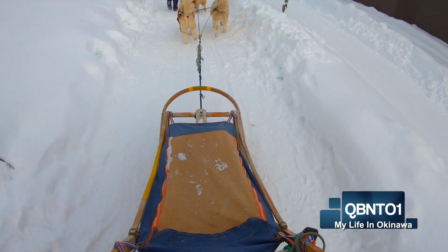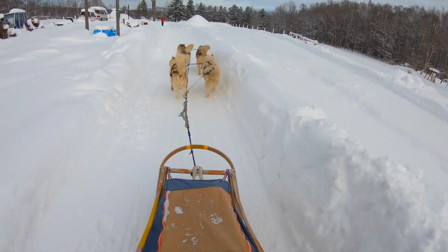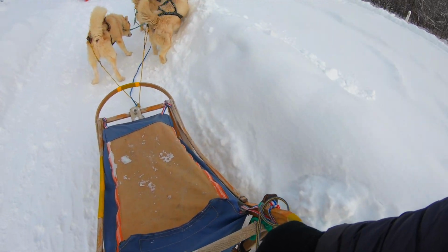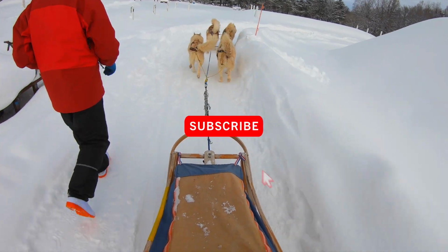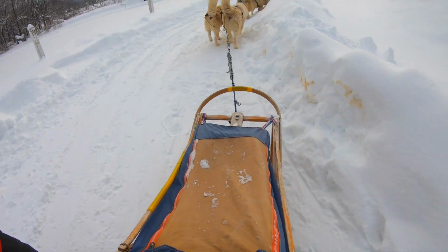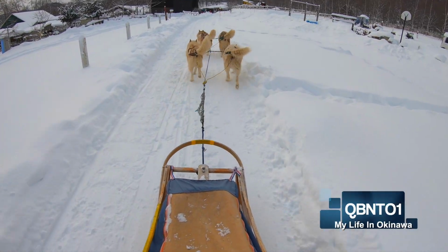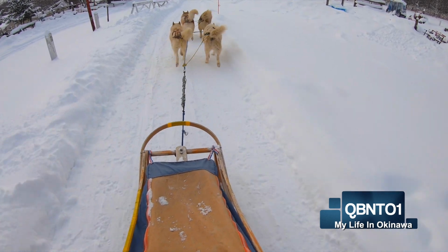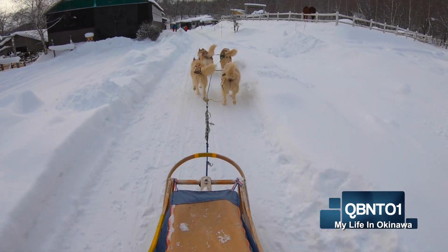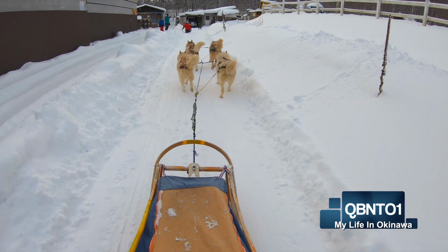Woo! Woo! Where are they going? Oh, these guys are looking in the snow. Woo! Oh my god, so much fun.